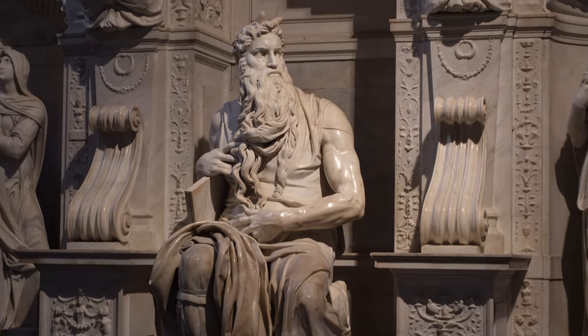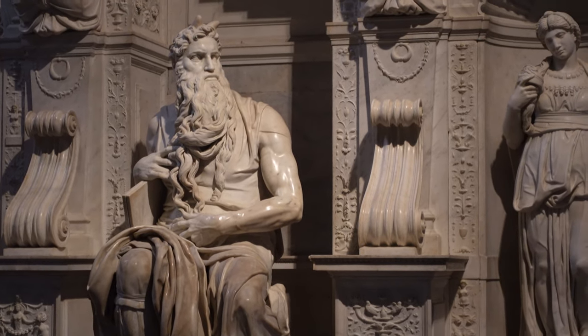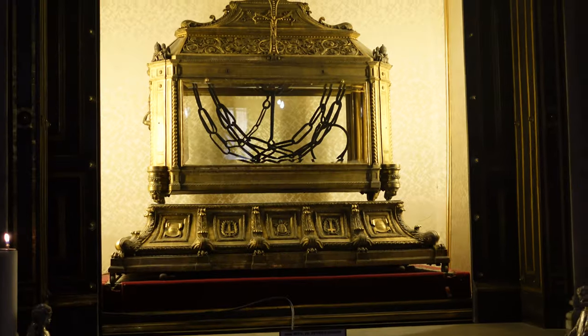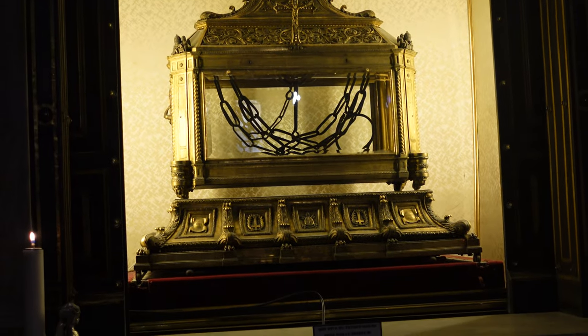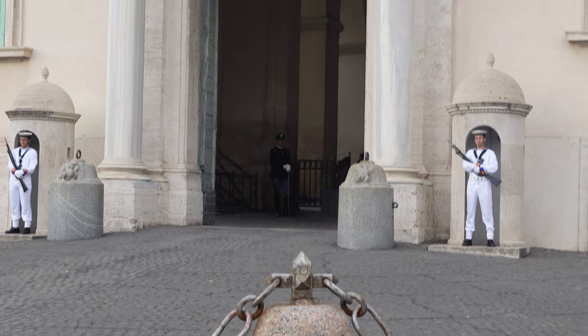So you notice there's two horns up there. Those aren't horns, those are supposed to be the light of God. Inside the same church, this holds the chains of St. Peter. Those guys are standing guard for something.